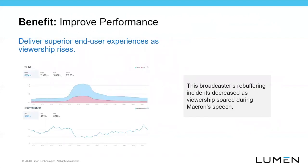Now we move on to performance improvement. One of the biggest benefits of CDN Mesh Delivery is that by sharing video content in a peer-to-peer manner rather than everyone getting it from the CDN, it can alleviate network congestion and actually help improve performance as more people log onto the stream. We saw this in clear detail for Macron's speech in March, as this broadcaster saw similar bandwidth increases of close to 10x above average.